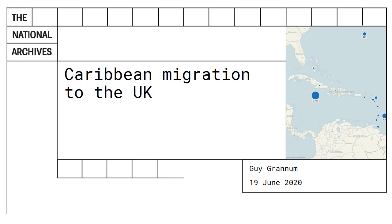Hello, I'm Guy Grannum. I've been researching and writing about Caribbean family history and heritage for almost 30 years, since finding out that my paternal ancestry came from Barbados, having settled there in the 1730s.